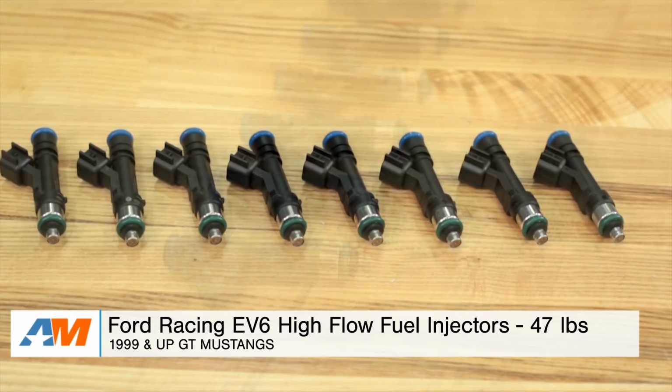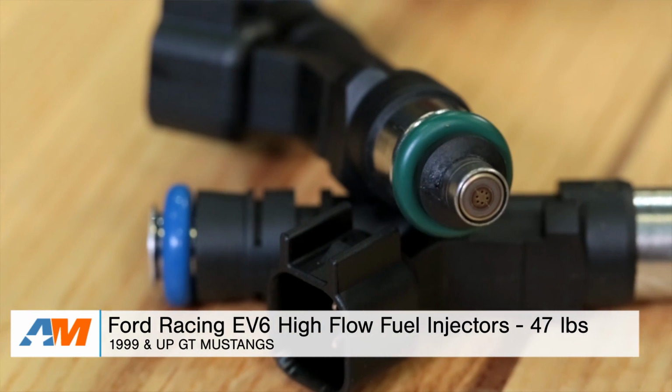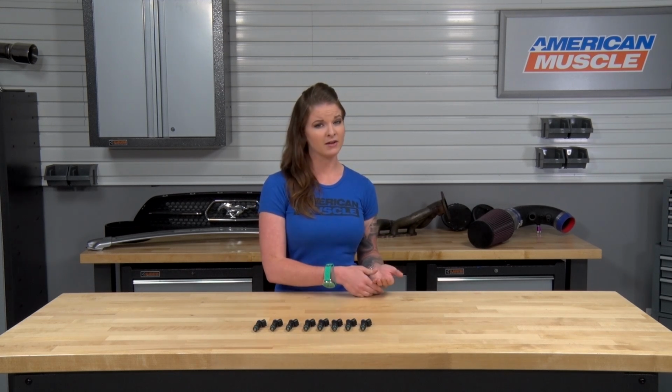So to wrap things up with the Ford Racing EV6 47-pound high flow fuel injectors, these are a mild upgrade in the world of fuel injectors that can support around 650 NA horsepower or 500 forced induction horsepower. They're very easy to install and they're not going to break the bank either.